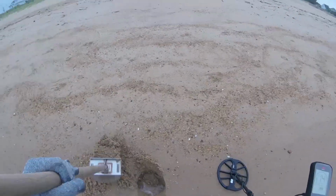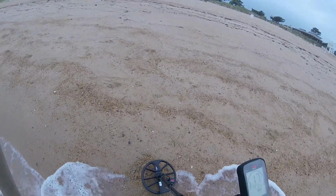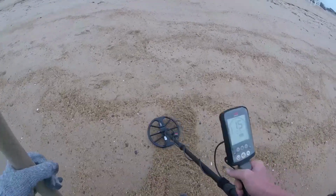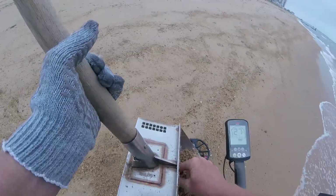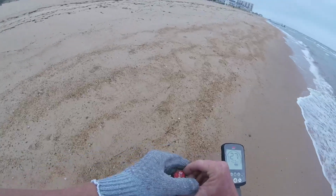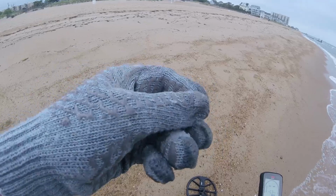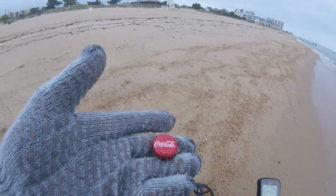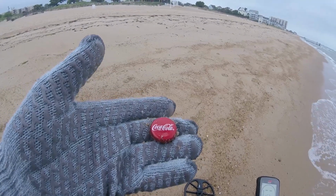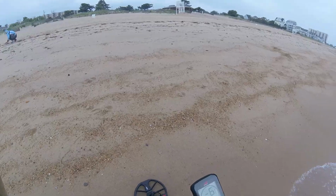Could be a pull tab. $16, $17, $19. That sounds good. Really? Hey, that's a different one. I haven't seen that. Coca-Cola pop top bottle cap. Pretty cool. Actually, I always get beer ones. It's the first time I've got a Coca-Cola one for a while, so. Alright, in the bag.